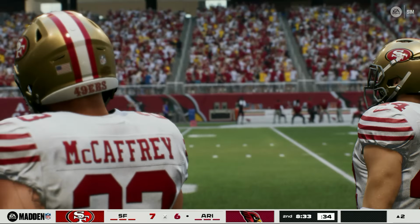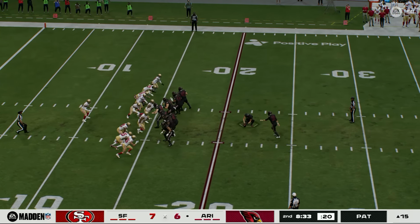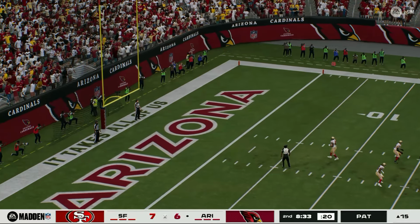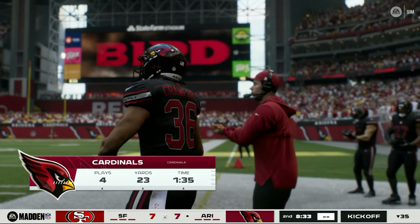Chad Ryland now for the extra point. He's got it, and the Cardinals will level things out at 7 apiece. The game at 7.